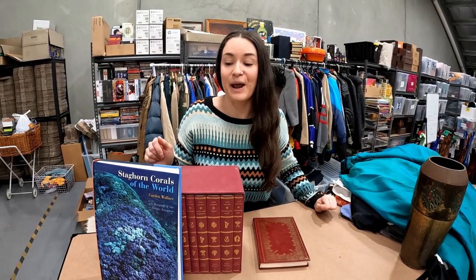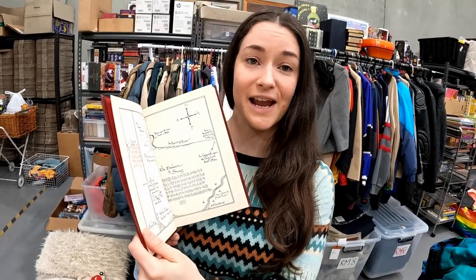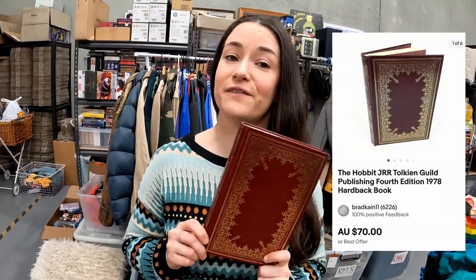Books is not usually our highest hitting category, but these were worth the shelf space. First up, just a nice copy of The Hobbit from 1978. It's beautiful. It sold for $70.